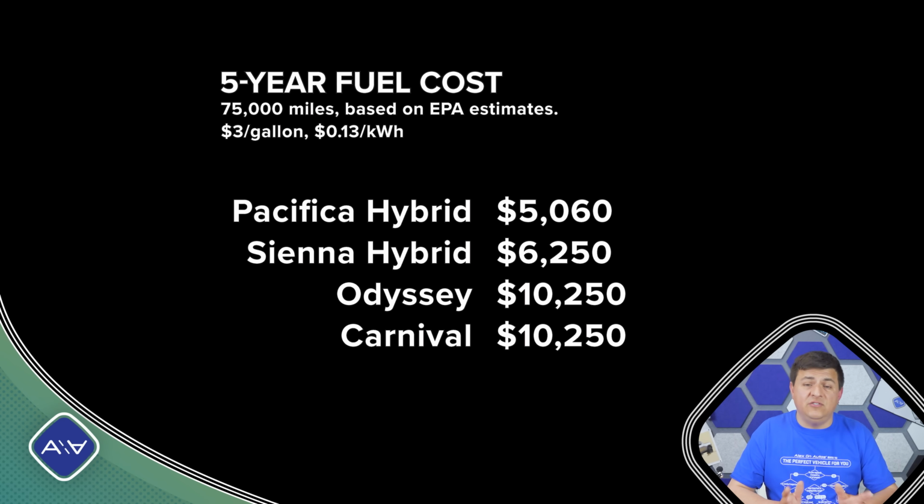If you have kids, you generally have tax credits and other tax, basically, incentives. That seems like the wrong word with kids, but other tax realities that could drive your federal tax liability down. You have to pay at least $7,500 in federal taxes in order to get the maximum tax credit on the Pacifica Hybrid. So if you aren't paying that much in federal taxes, that tax credit won't apply to you.